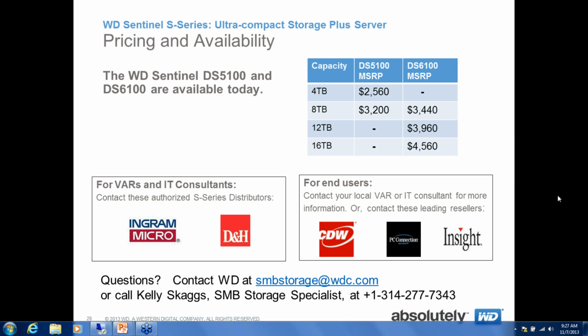Okay, so first question. Can you add the DS5100 and DS6100 to an existing Active Directory domain environment? Okay, so the DS5100 and DS6100 were designed to be primary first servers, and so if you have an existing domain controller on your network, it's probably older, so you're going to want to migrate that control over to these units. We are meant and intended to be a primary server.